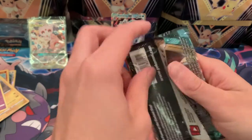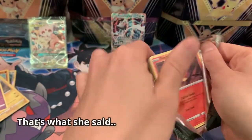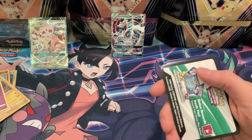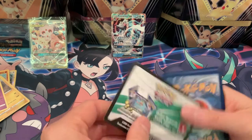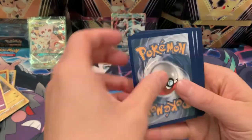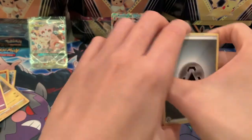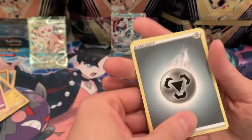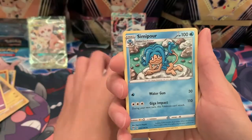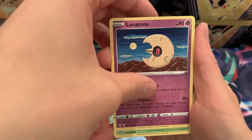Let's go through Darkness Ablaze. We open it. No backseas, guys. No backseas. A white card! Okay. White card, guys. Turn this around. 1, 2, 3, 4. The pressure. Ooh, I feel like I've turned it a couple of times. Metal energy. Simipore. Will we get anything?